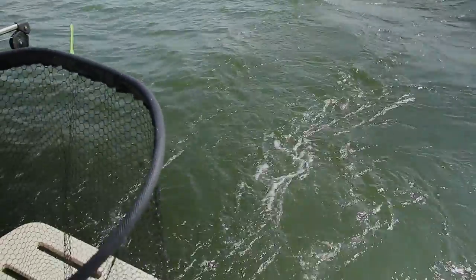There he goes. So just a little while ago, we lost a pretty big fish, and we're only determining that because the hit was so hard. Now that the tide is just changing, we actually had another hit, and it was just a little guy. He was a jack, so we threw him back.